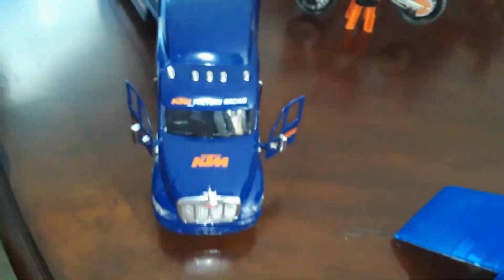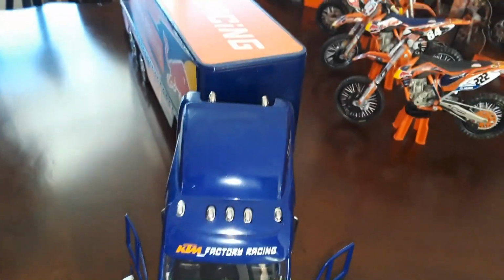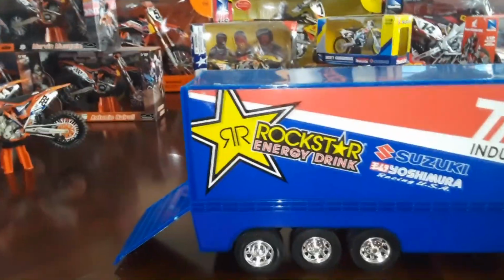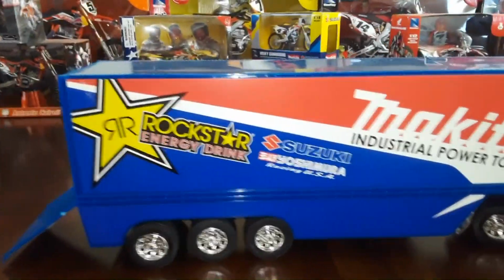And by the way, these are all my son's. Anything you see that's not in a package belongs to my son. He's 9 years old and he loves these. He actually plays with these all the time. Anything you see in the packages are dad's. They're mine.